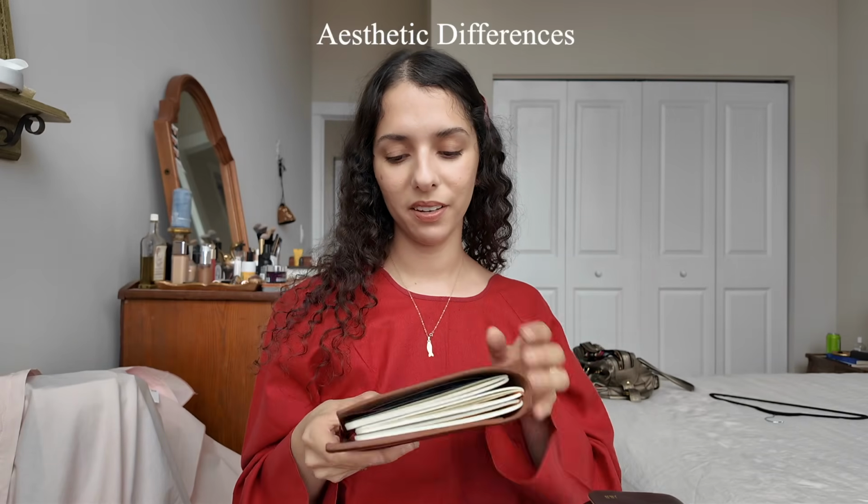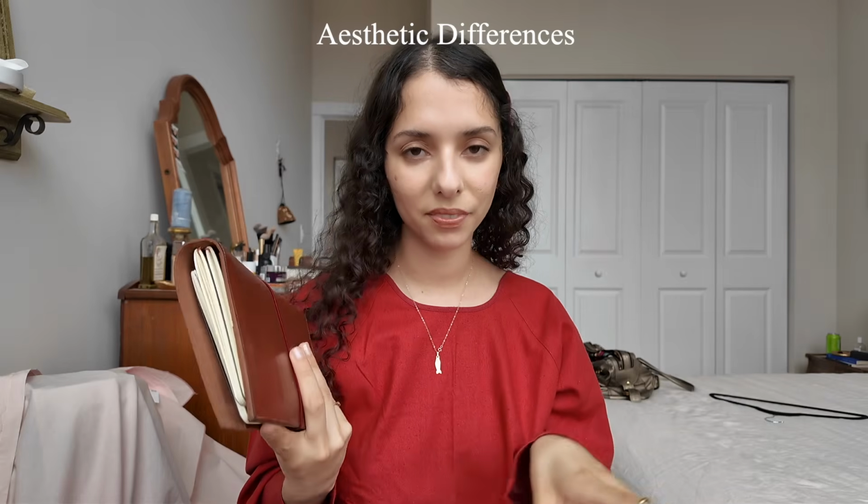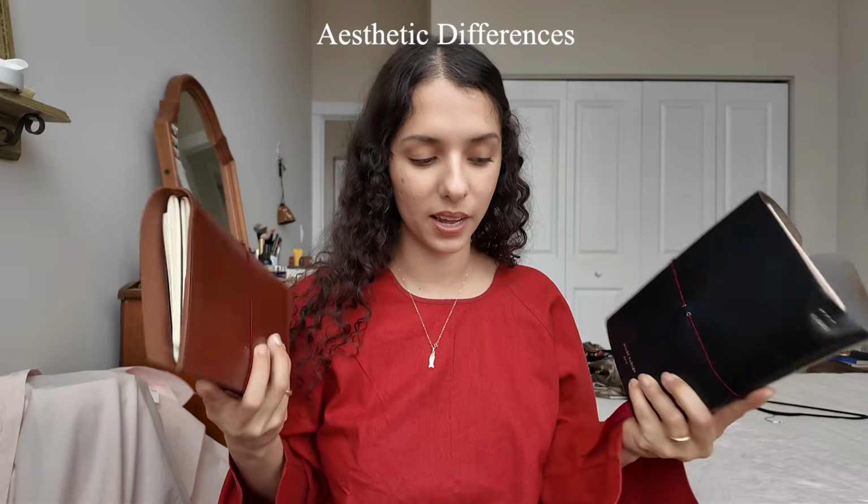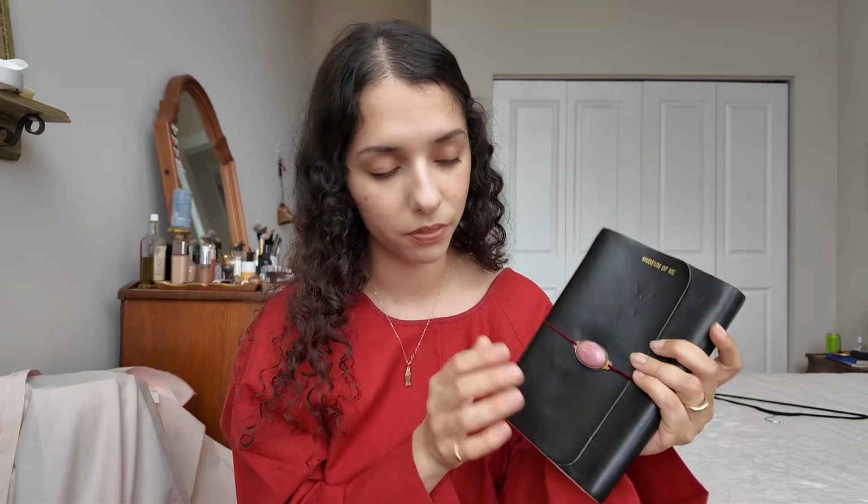So while the functionality of each notebook is definitely important, there are definitely some aesthetic considerations that I know we're all thinking about, because these are so satisfying and they're a little bit different. First notable difference is the font that Louise Carmen uses. It's very small, delicate. I absolutely love their font.